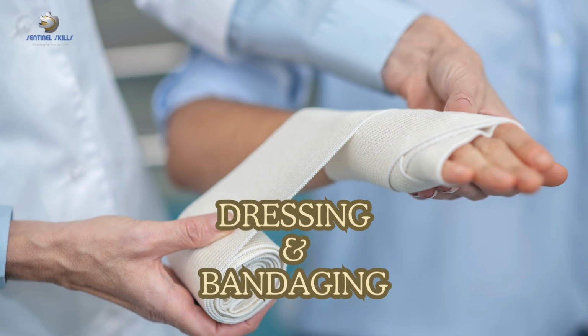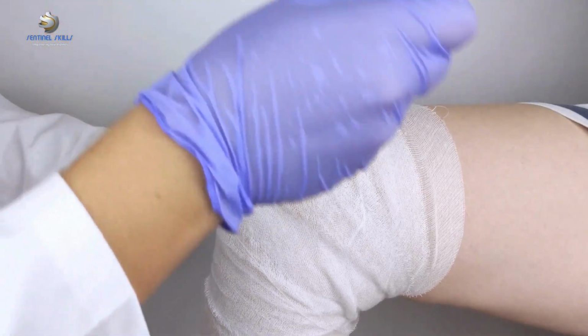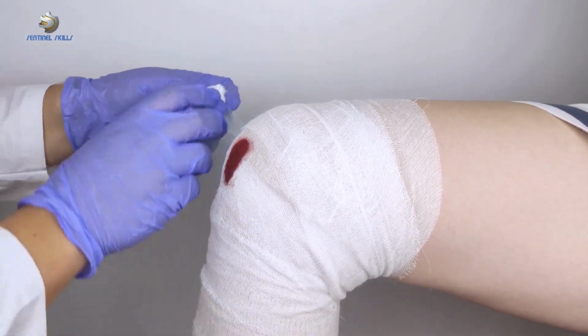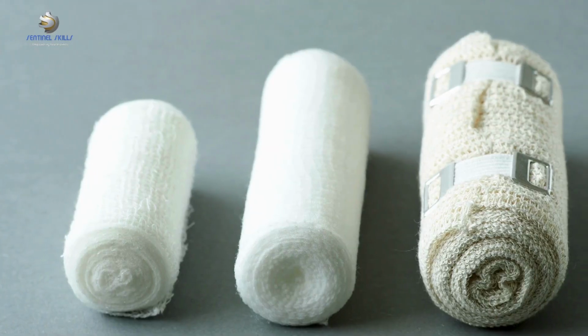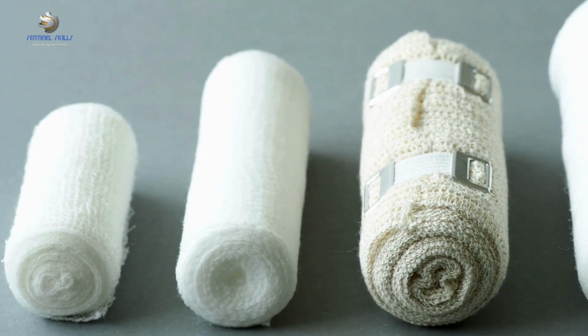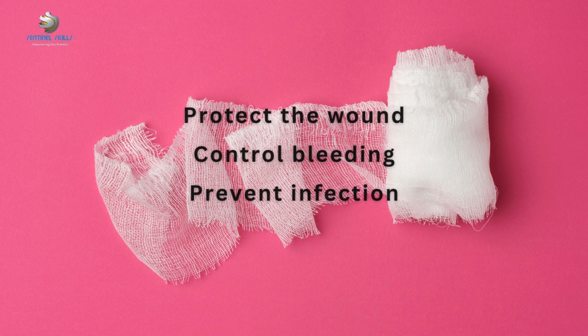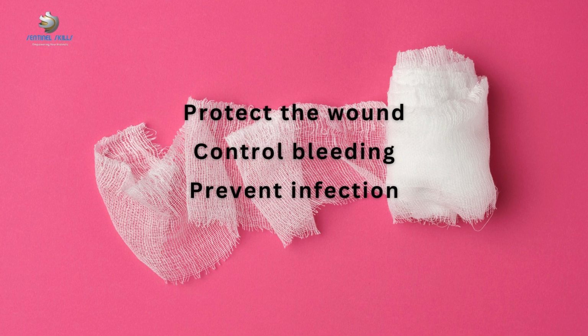And finally, let's cover dressing and bandaging. Clean the wound with warm water and mild soap if possible. Then cover it with a sterile dressing or bandage. There are many types of bandages available, each suited to different kinds of injuries. Remember, the goal of bandaging is to protect the wound, control bleeding, and prevent infection.